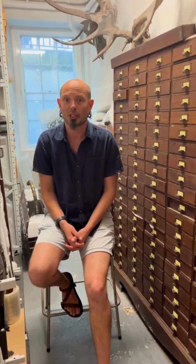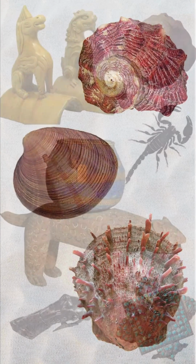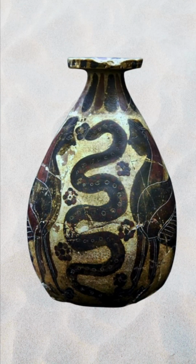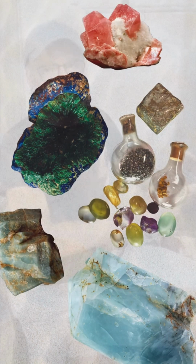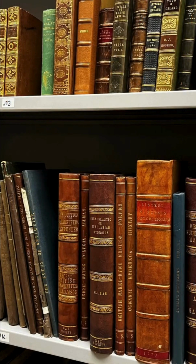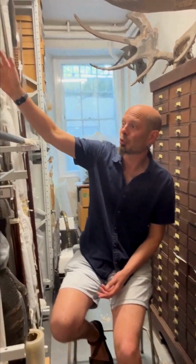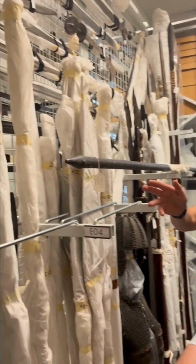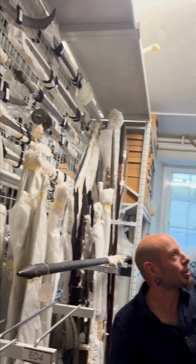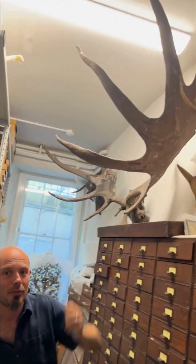The museum collection at Bath Royal Literary and Scientific Institution includes natural history, human history and geology, as well as a library and an archive. So I look after somewhere around 150,000 objects. That's everything from swords and spears and guns through to natural history objects like these mounted antlers.